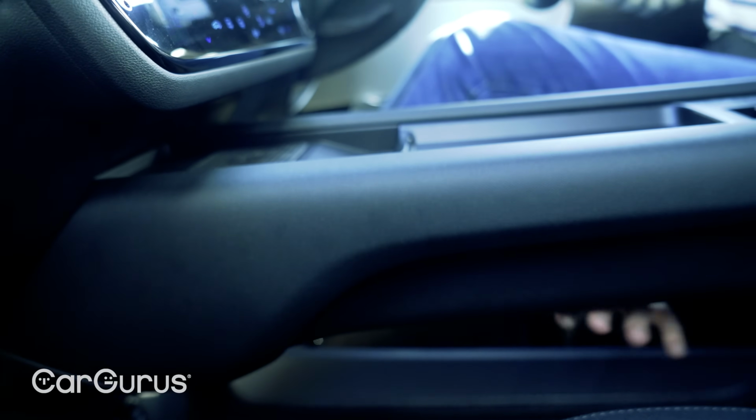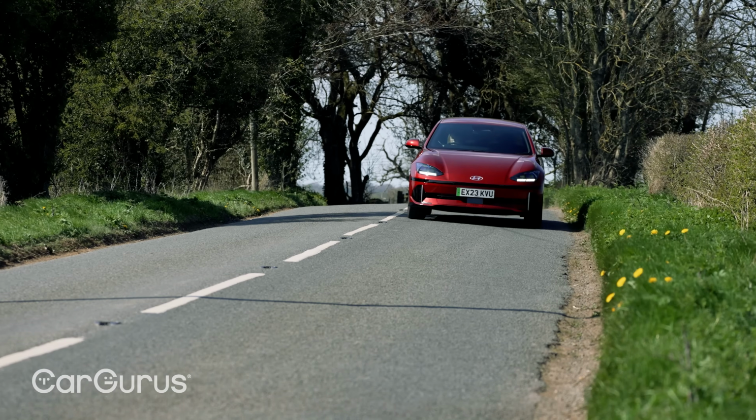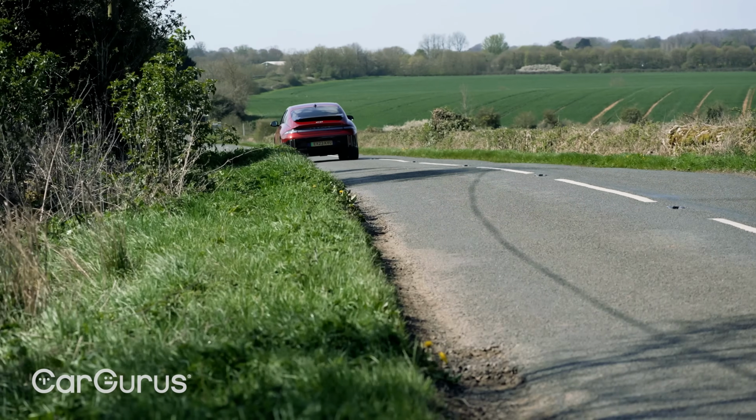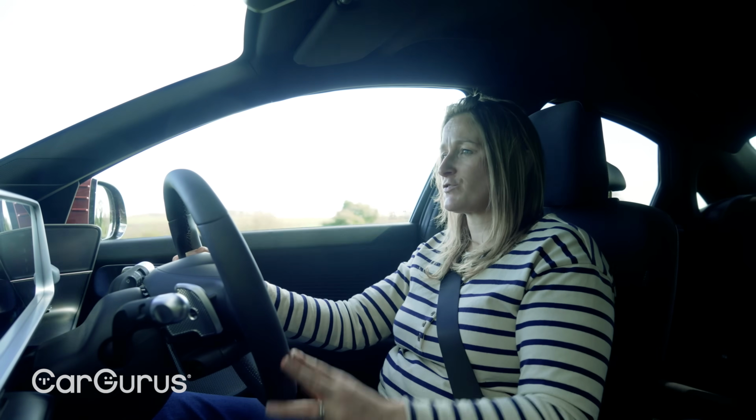I also rather like this high raised central section in the cockpit. That makes it feel quite cocooned. Really fantastic LED ambient lighting. You can choose all your different colours. I like everything about the car apart from that ride comfort. It's just a bit frustrating sometimes.